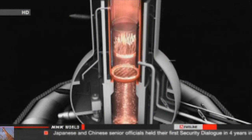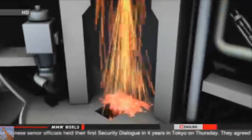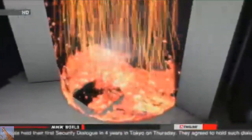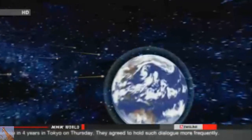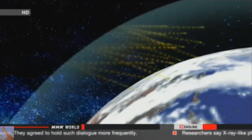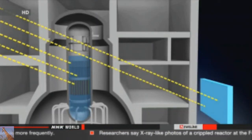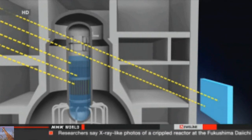Three of the plant's six reactors suffered meltdowns in the March 2011 accident. Extremely high radiation levels have prevented experts from going inside to find the molten fuel. Since February, they have been observing a type of elementary particle called a muon to get a peek inside the reactor. Muons are created when cosmic rays hit the Earth's atmosphere.